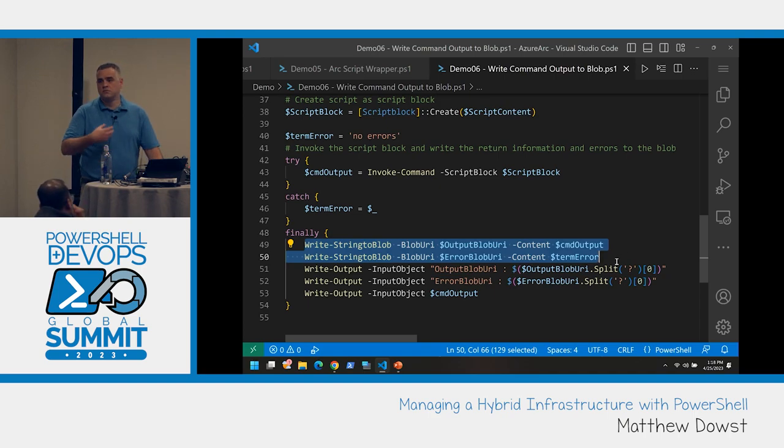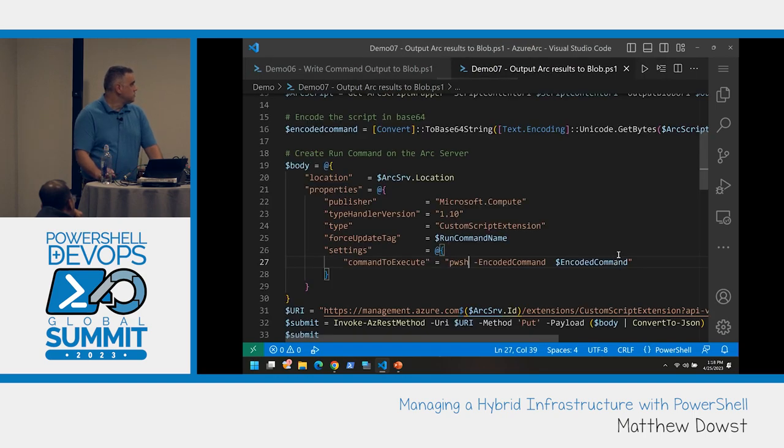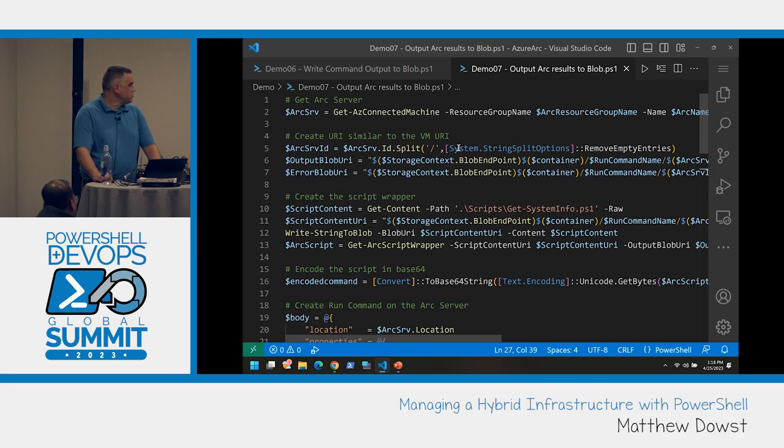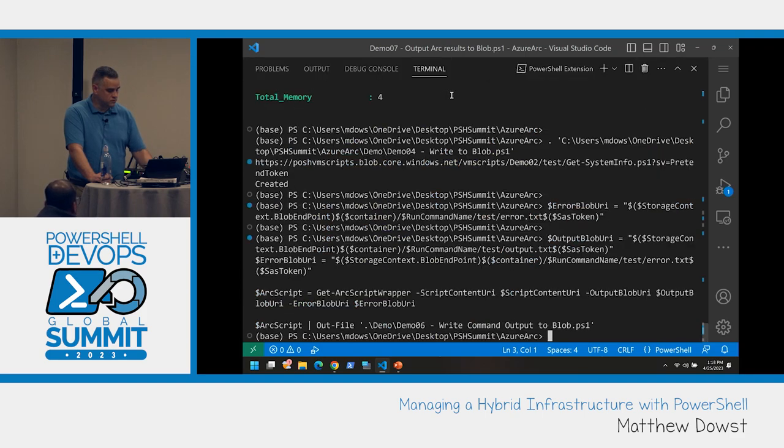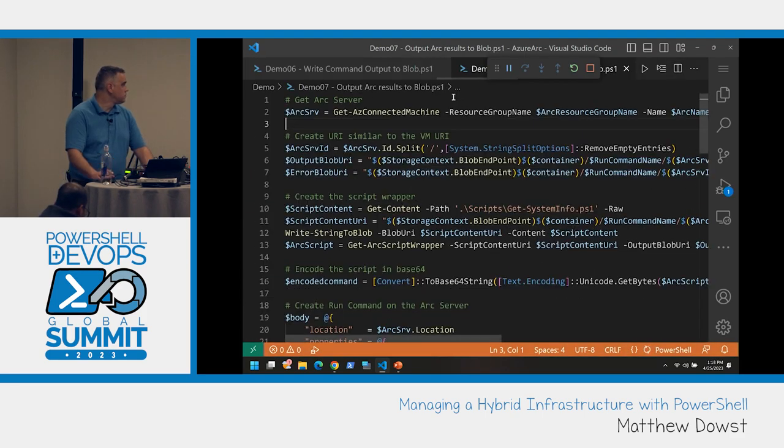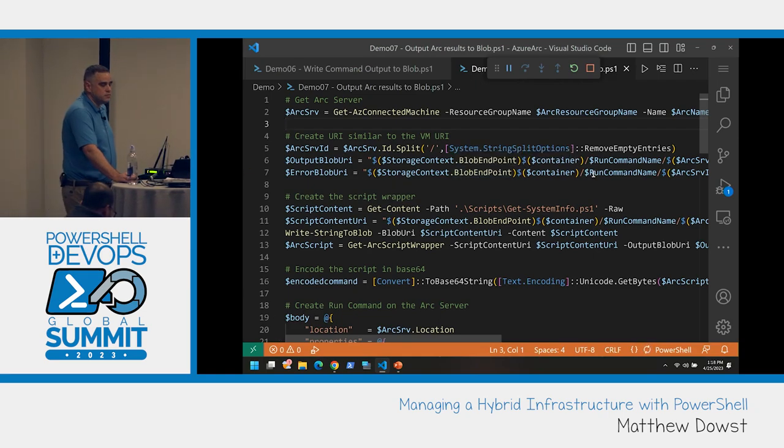So it's all being done directly from the machine to be able to support essentially what's available there. So if we take a look here, again, we're going to go ahead and run this against our Arc server. But again, we're going to do it a little differently. Same thing, breaking apart that URI into a nice string, and we're building our script wrapper, writing that up in there.